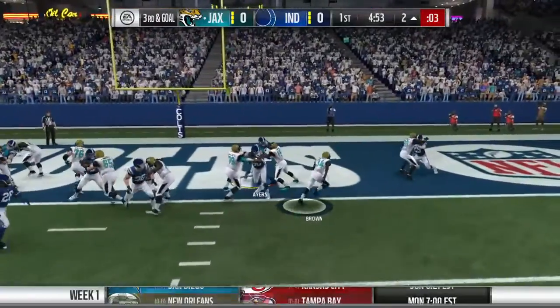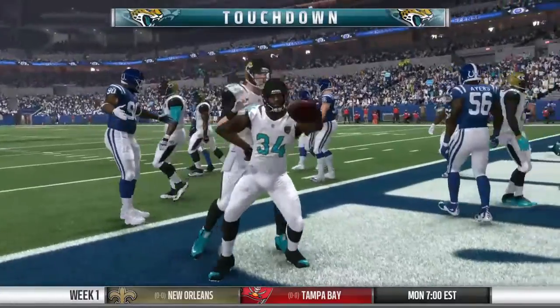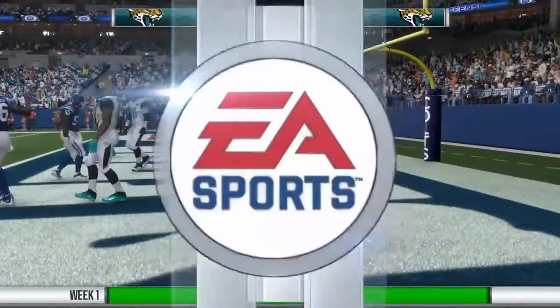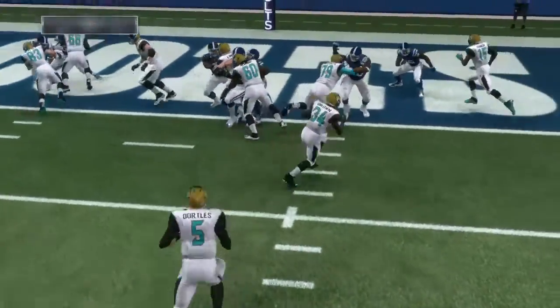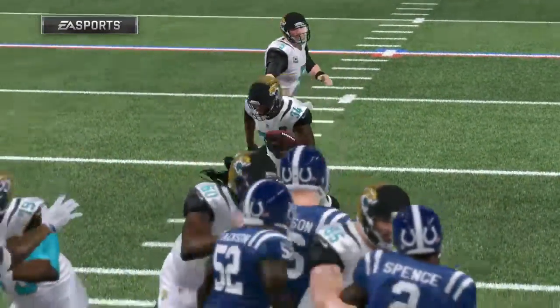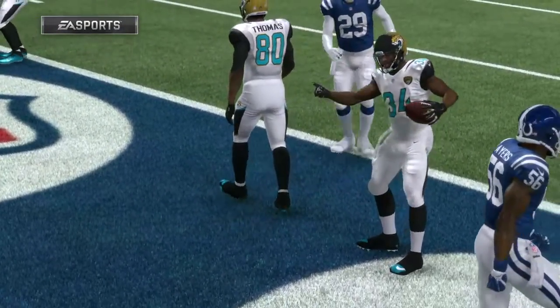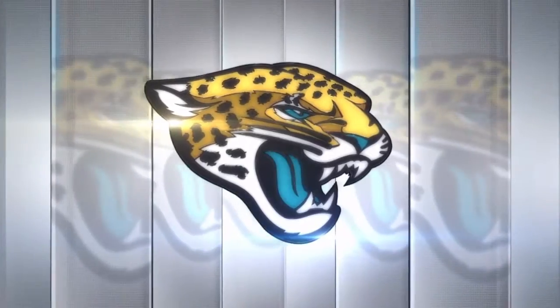They'll give it here to Brown. And he'll take this one in for a Jags touchdown. A great effort there. Punching it in from a yard away. And the Jaguars drive right down the field and score on the opening drive. And a nice little start to the career for the rookie here.